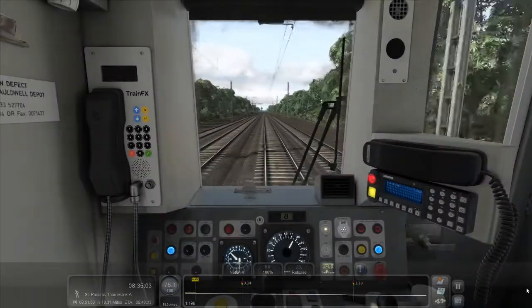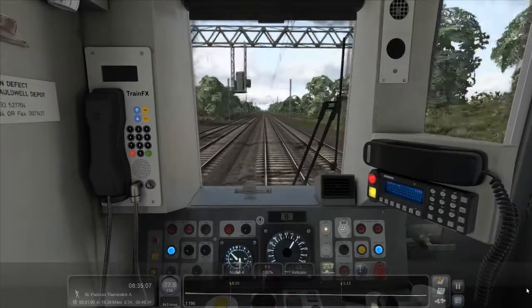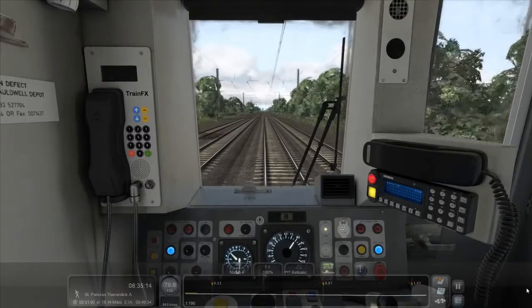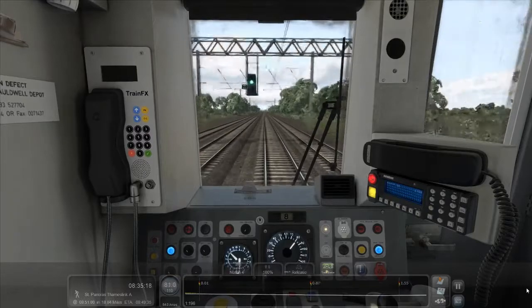Sorry, I'm waffling now. I'll shut up, and I'll only chip in now to London. We've got 18 miles, so I'll just shut up now and let you enjoy this beautiful scenery, and I'll chip in if I feel that it's necessary to do so.